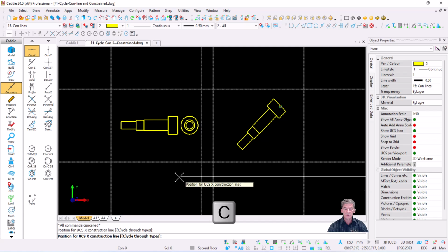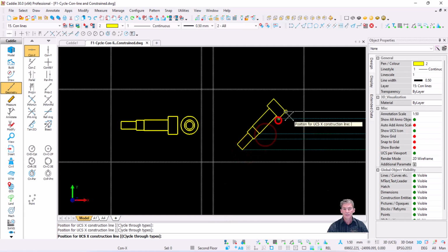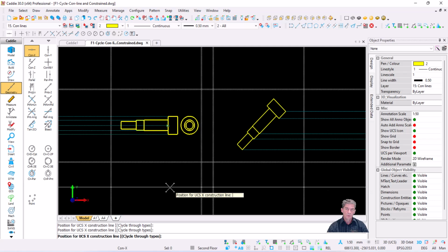So as soon as I press C on the keyboard, because this is a horizontal construction line, I can create construction lines to the right hand side. And if I press C again, now I can create construction line to the left hand side. And then if I press C again, we're back to a normal straightforward construction line where there's no start point or end point, it's infinity.